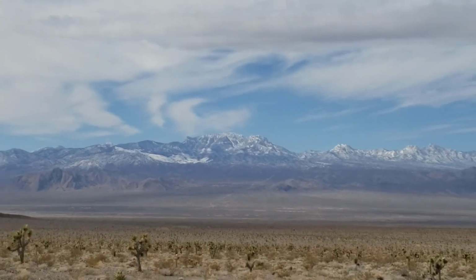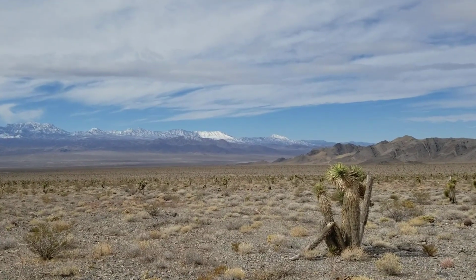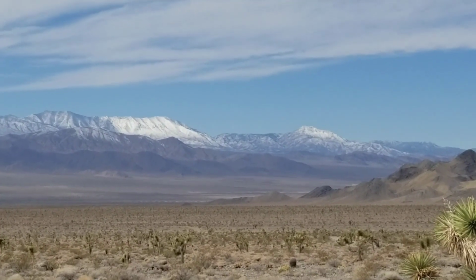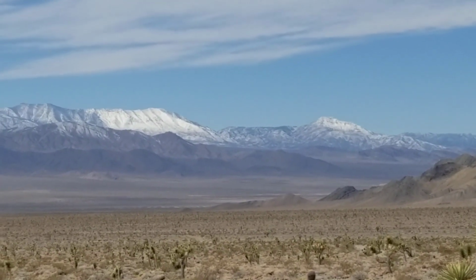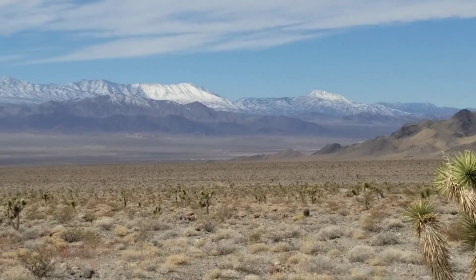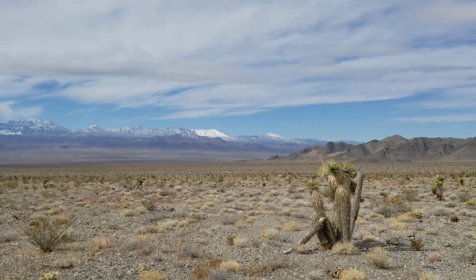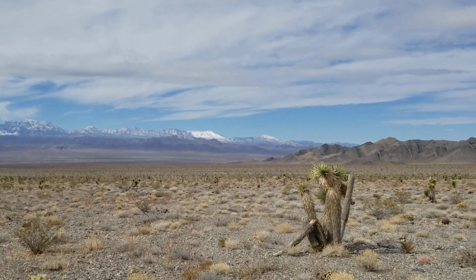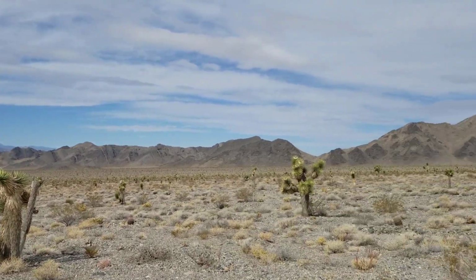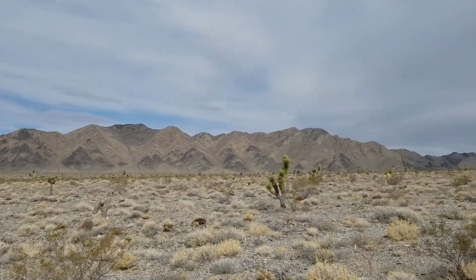And then here's another important point of reference. See those two snow-capped hills? The one on the right is the point of reference I'm going to shoot for on the way back, and I can even see Cow Camp Road down there. And I know that where Cow Camp Road intersects Alamo Road is where my bike is. So it just helps to know where you are. And then continuing around the 360-degree view.